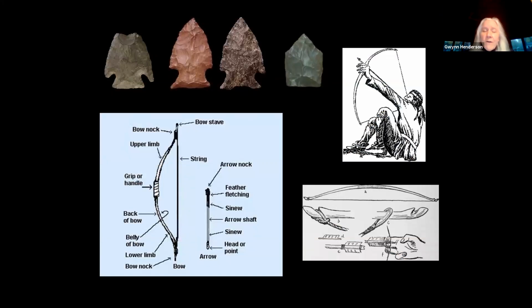The bow and arrow is a different kind of tool than a spear thrower, and so the stone point is different than a spear point. This is the technology of the bow and arrow. I think it's important for you all to know that, relatively speaking, when people in Kentucky learned about the bow and arrow, man, the atlatl was history. Everybody really went quickly for the bow and arrow.